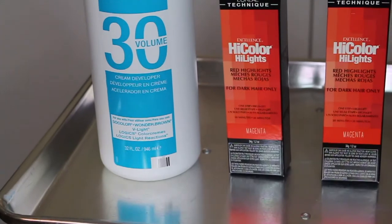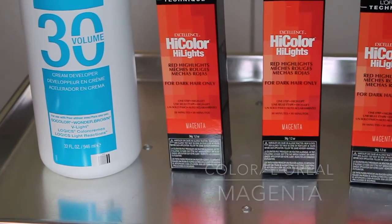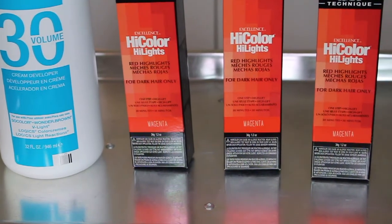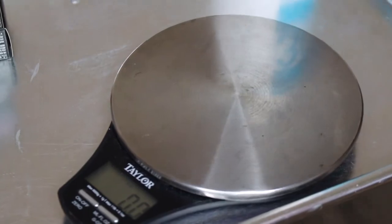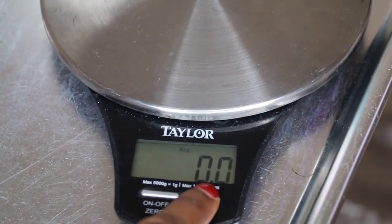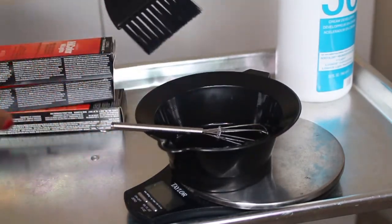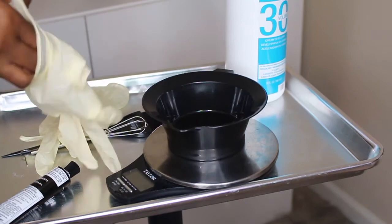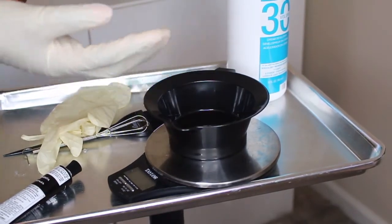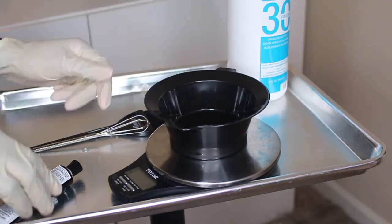Alright, you guys, so the color of choice today is our Loreal Hicolor. It's going to be in magenta, and you're going to need a 40 volume as well. Along with that, you're going to need a weighing scale or a measuring cup. I specifically got my scale from Target. If you guys followed me before, you know I don't like to measure, so I like the scale. You're going to need a coloring brush, whisk, and bowl, and some gloves to protect those hands from this crazy red color that stains oh so well. So y'all be careful now.